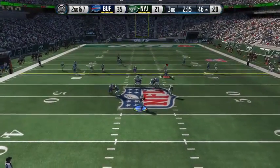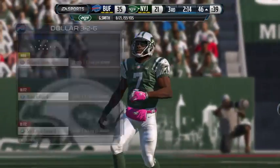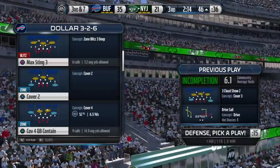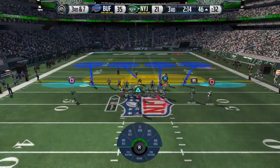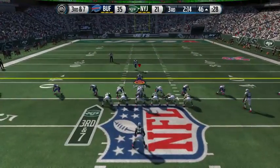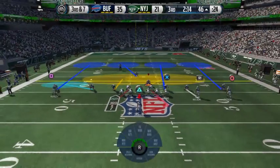Smith's going to take it from the gun. And Roby can't quite pick it off. Every quarterback in the NFL is going to have one or two passes a game that can't be picked off. Most of the time they're dropped, and this time that was a bad drop by the defense.